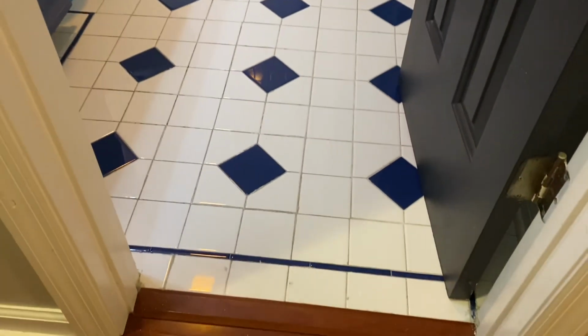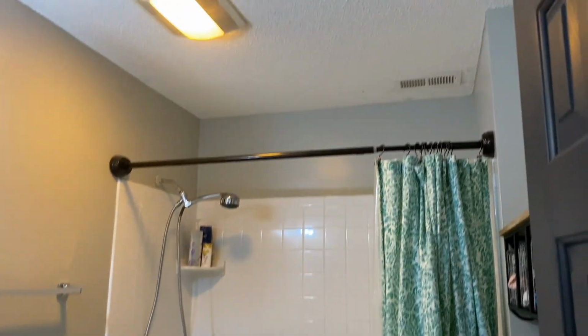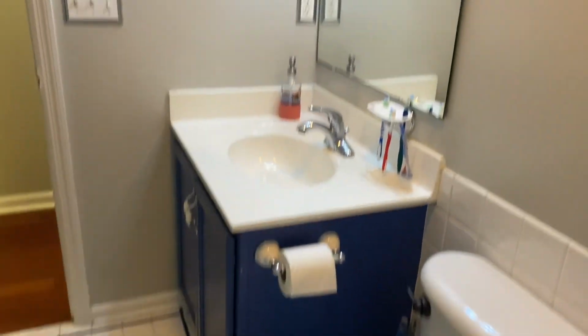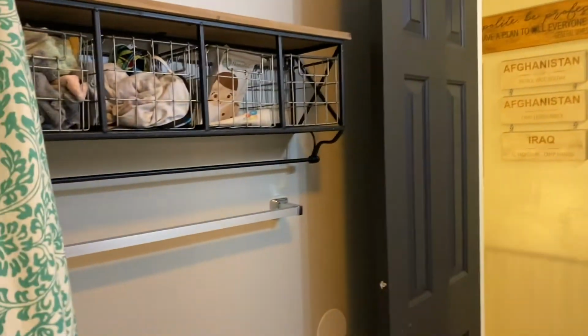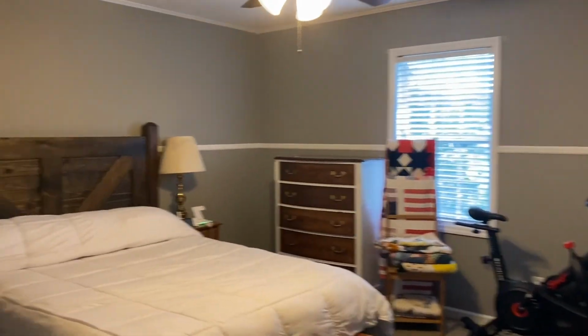And as we go back down the hallway, we're gonna run into the first bathroom upstairs. Nice tiled floors. That is a tiled bathtub as well. A lot of little detail has been put into this. And we'll walk into the master bedroom. Also with the Berber carpet and the painted doors. This is the master bedroom closet.